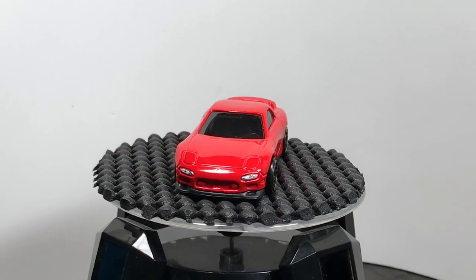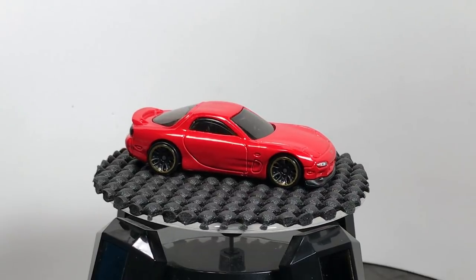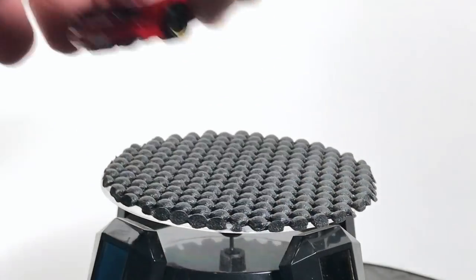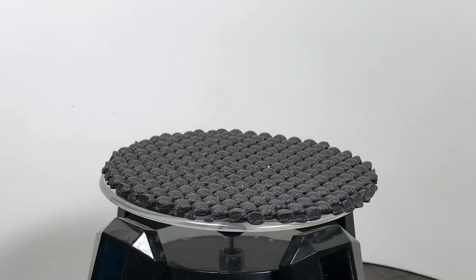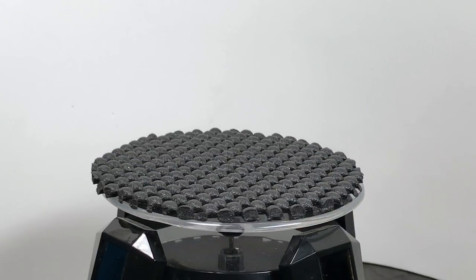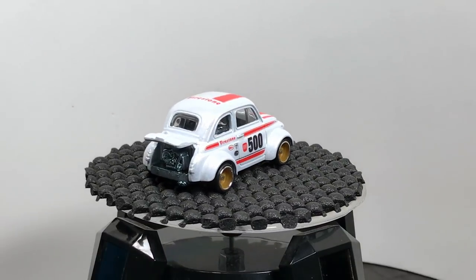So maybe the FD RX-7 is your favorite of the year. I wouldn't blame you if that's your choice. All right, those are all the basic new models. There were 6 other new models released in 2017, all from car culture except for one. We'll walk through the car culture first.